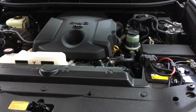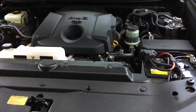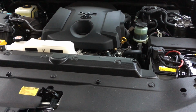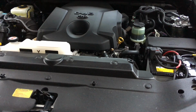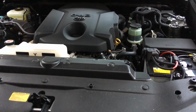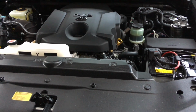So the problem we've got is, people think the catch can is going to solve that problem, and quite often it doesn't. Okay, sometimes it helps. If it takes all the oil out, of course the soot isn't going to stick to the intake. But if it doesn't take all the oil out, it's going to act as the glue for all that soot to stick to the intake.